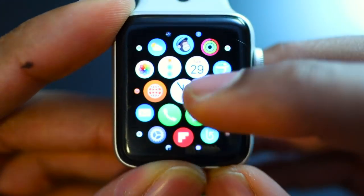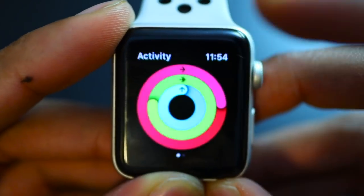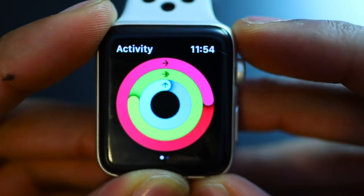So one of the main things I love about the Apple Watch, and this applies to anybody, you don't even have to be a fitness junkie, is the activity rings. There's three rings, a red, a green, and a blue. And it really helps you track your activity over time, and it really convinces you to be a little bit more active. So the first ring is the move ring.